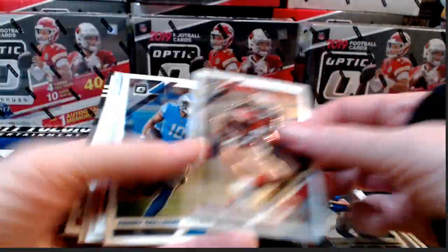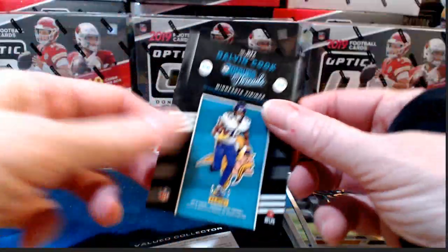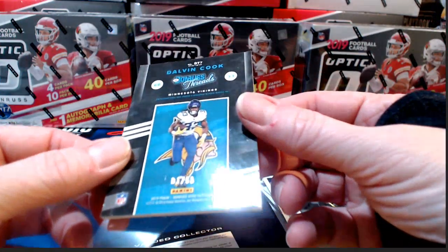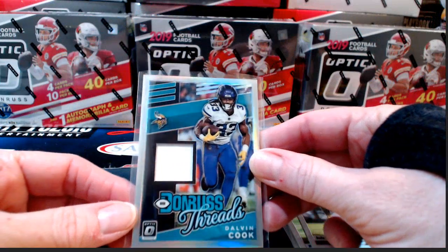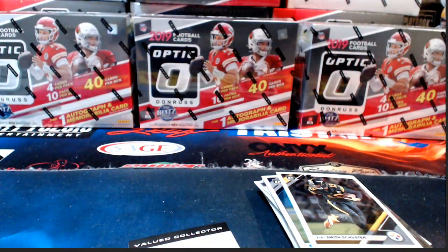Ooh, a redemption. The plot thickens. And is this a second relic out of here? I don't know. It seems like it is. Maybe a little bit of imperfection on that lower left. This thing is numbered to 50, though, so it should be a decent-looking relic when we flip it over, one would think. It is Dalvin Cook and the Vikings. It's just plain white. That's disappointing. It's numbered to 50 and it's plain white.